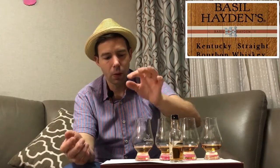Oh, really nice. Anything else there? It's very sweet also. I can really feel that sweetness right down here. Compared to Knob Creek and Baker's, these are the two that I've had, I think I like this. Yeah, it's lower in ABV, but it still has a big pile of flavor ready to wash over your mouth. A big wave of flavor ready to wash your mouth to smithereens.